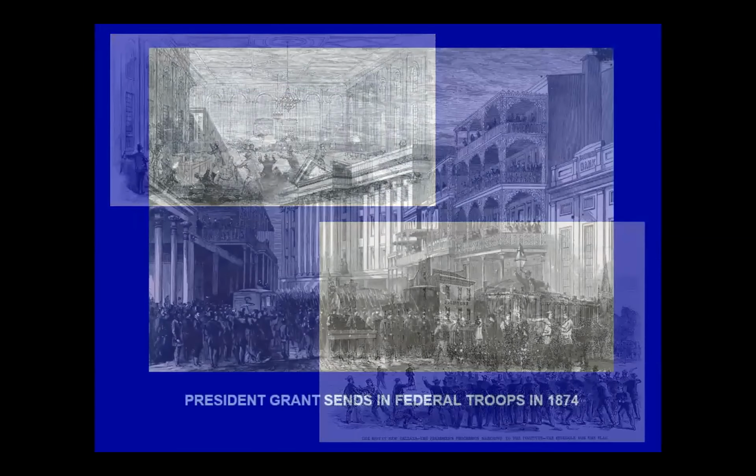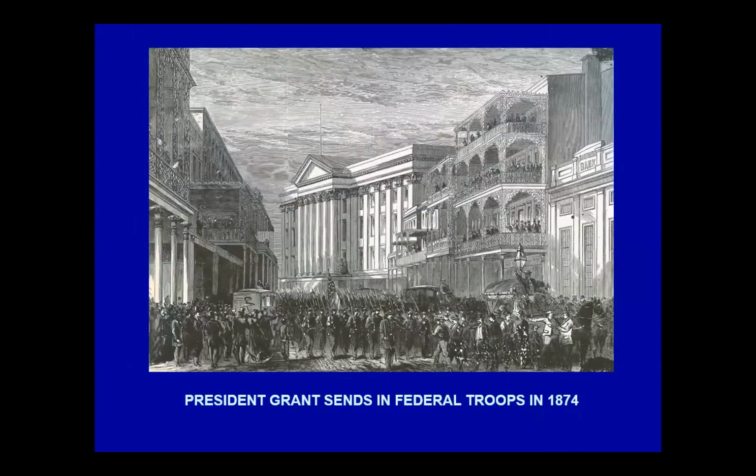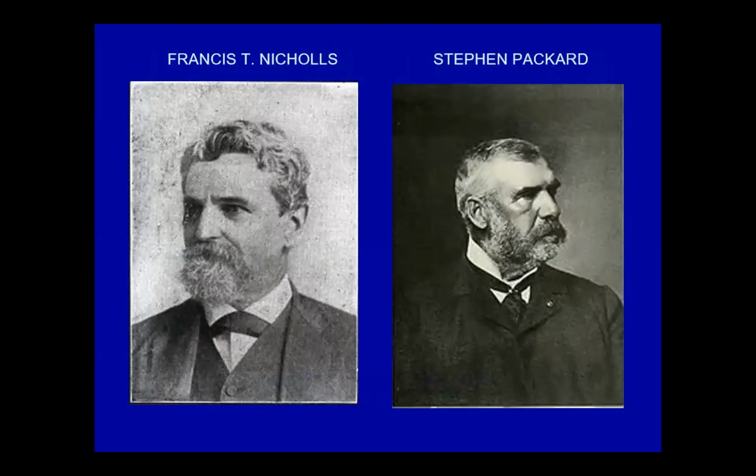Overreaction will result in the formation of the White League in 1874, which will again seize control of state and city offices in the Battle of Liberty Place, in which 31 were killed and 79 wounded. President Grant sends in troops and 3 warships to retake control of New Orleans and Louisiana and disband the White League.